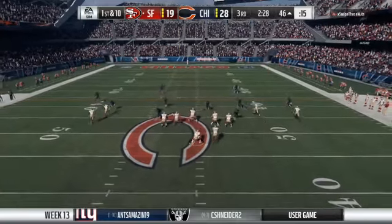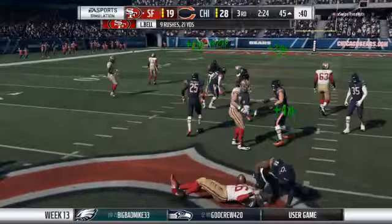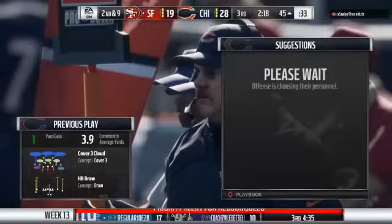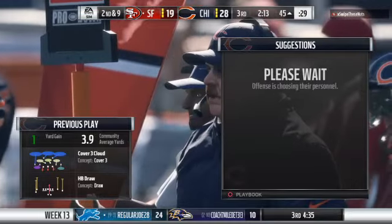Everyone dialed in. They'll run it now out of the gun. And he's going to get this one down near the 45-yard line. Just a yard on the first down carry, so it's 2nd and 9. Well, they're hoping that the second half is better for him than the first half. They've got to find a way to get him going. He's a big part of their offense.